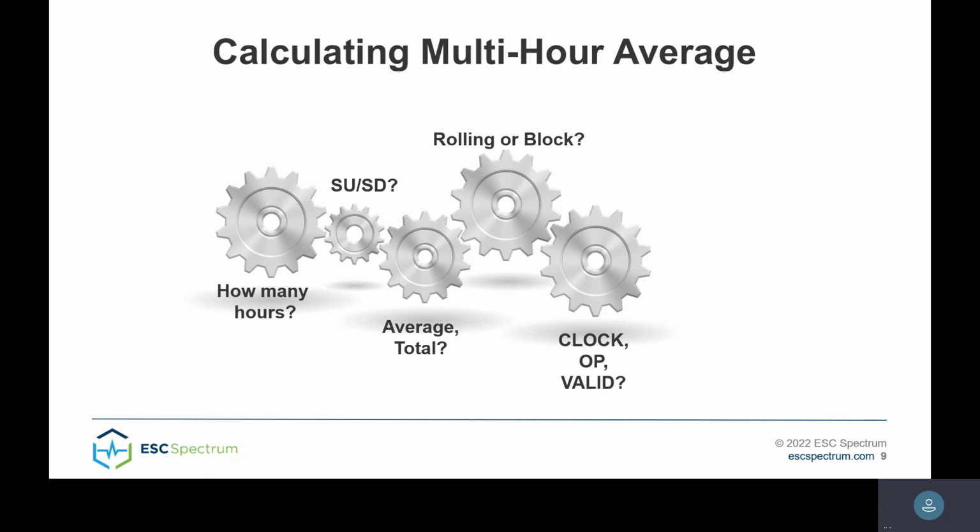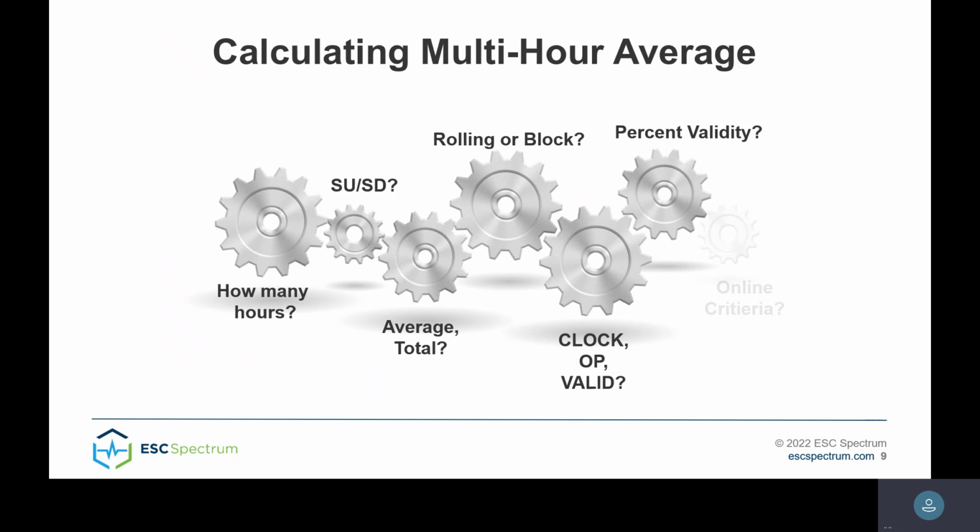And this is a big one too, looking at, is it operating time or clock time? If you have intermittent operation, you only want to use the hours of operation, you need to understand that part of it well, so you're using the correct data to roll into that compliance average. And again, these things are complicated, and then you've got the level of percent validity that you have to comply with in terms of understanding how much of that is required by me to present a valid average, right? So that's a big deal there too.